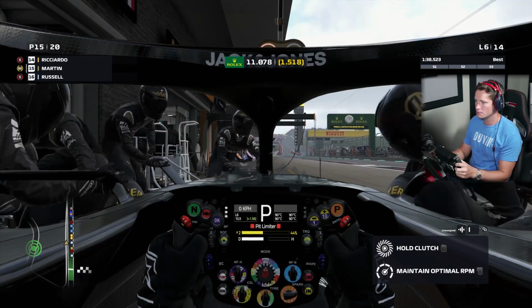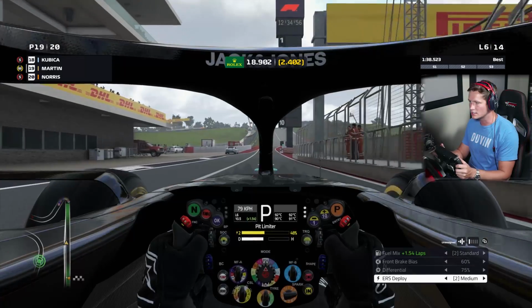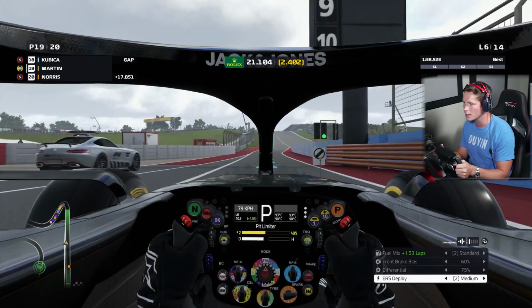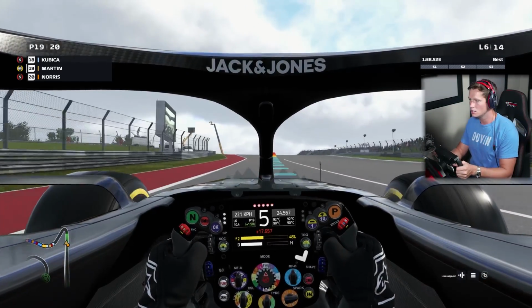Here we go. Complete. Go now. Looks good. Got us on standard and medium. Where's this pit line? Right there. All right, let's try to beat. Now we want to finish the race on this compound.